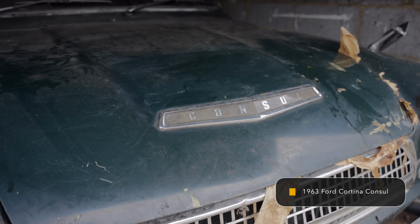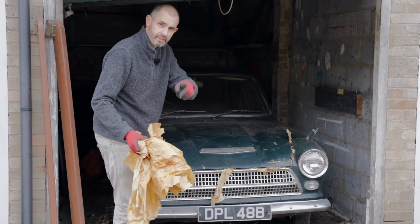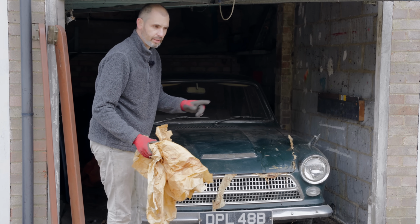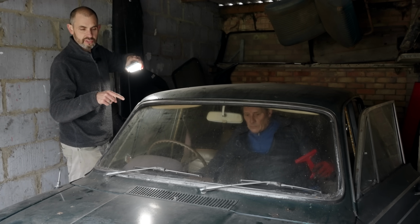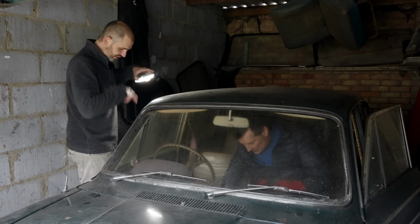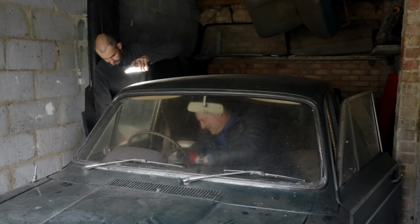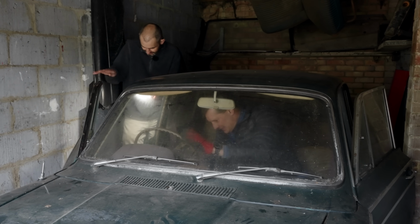Now, that says Consul, which means it's an early car. That's what I remember. And if you haven't watched my Car Cave episode with the guy, Andy, who's obsessed with Cortinas, Lotus Cortinas, well worth a watch. I'll put it above my head now. Paul's climbed inside because the passenger door is unlocked. This door's not unlocked, so we're going to just see if we can have a look.